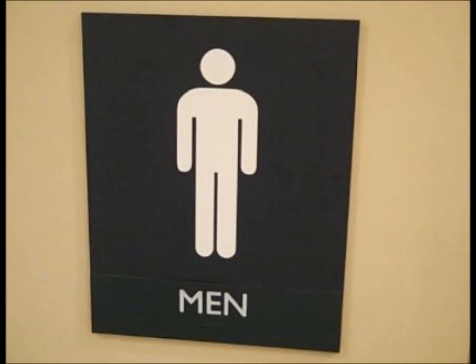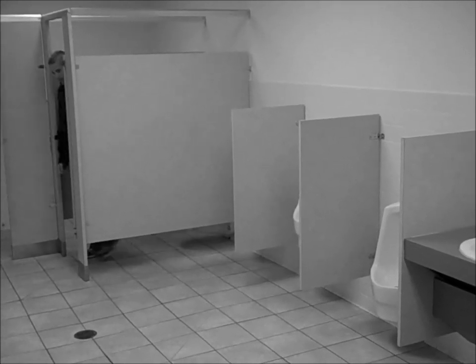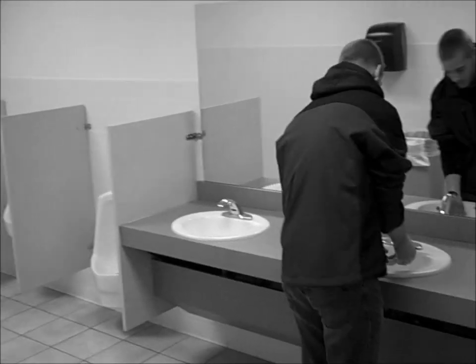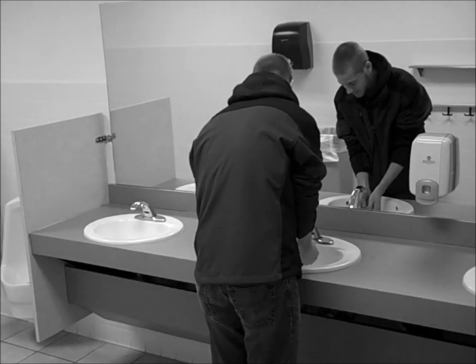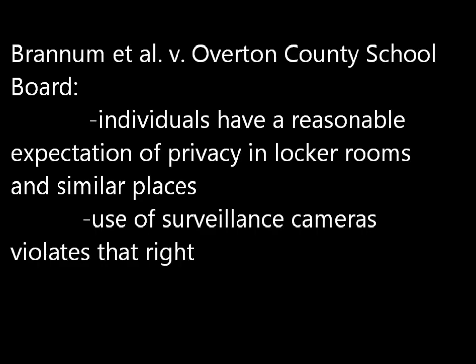CCTV usage, of course, has its limits. The use of CCTV in a bathroom, locker room, or anything of that nature is not allowed by the Constitution. In 2008, the United States Court of Appeals ruled in the case Branham et al. versus the Overton County School Board that individuals have a reasonable expectation of privacy that is protected by the Fourth Amendment in a locker room and similar places, and the use of surveillance cameras violates that right.